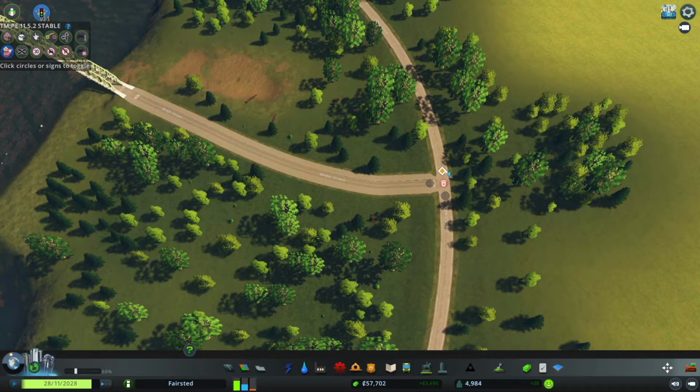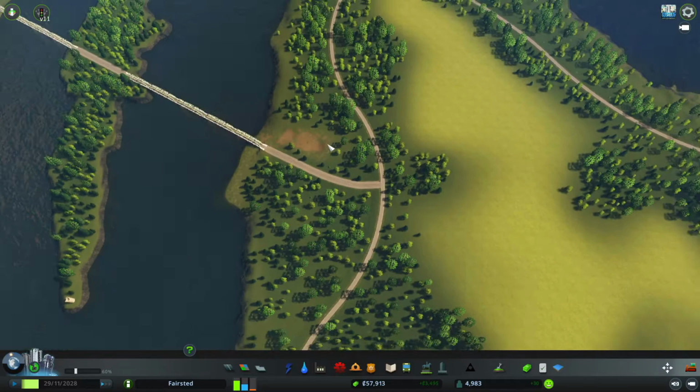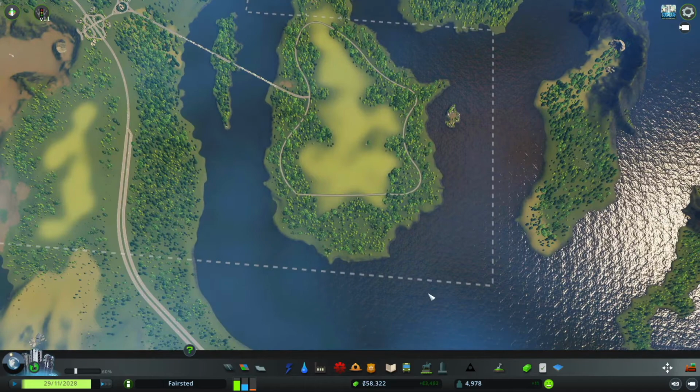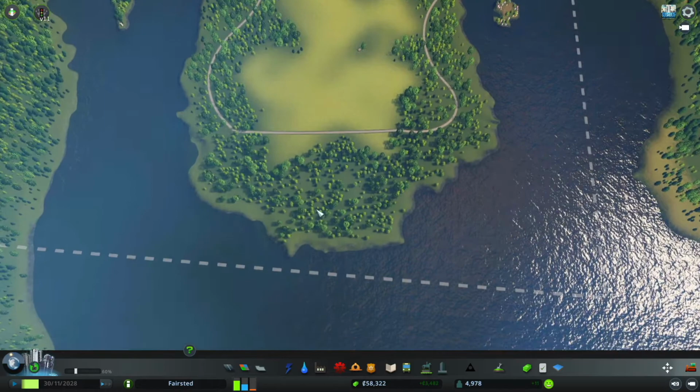Yeah, I think I'm going to do it that way. Okay. All right, so the next thing I want to do is work on the area where I want to have this little town that's going to support the farming community. So let me see what I can do.